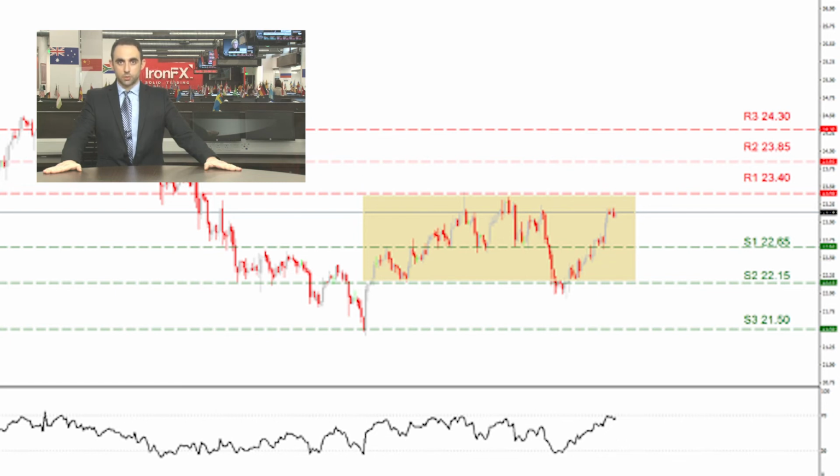As a precious metal, silver can move with important financial releases, and especially from the United States. On the 14th of January, we get the very important US retail sales figures and the industrial production rates both for December. Finally, also on the 14th, we get the preliminary University of Michigan economic sentiment figure for January.